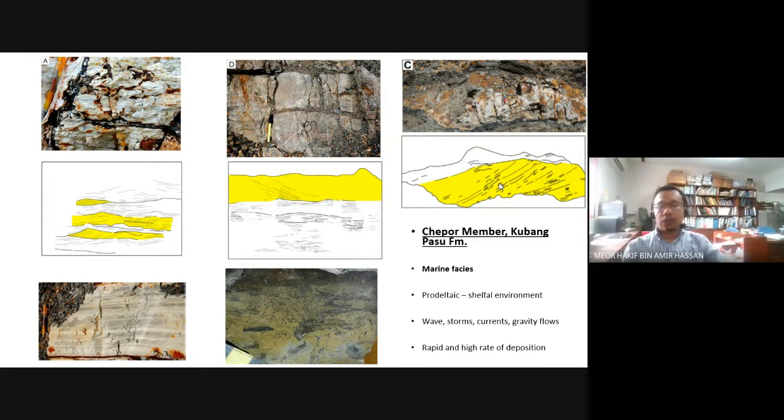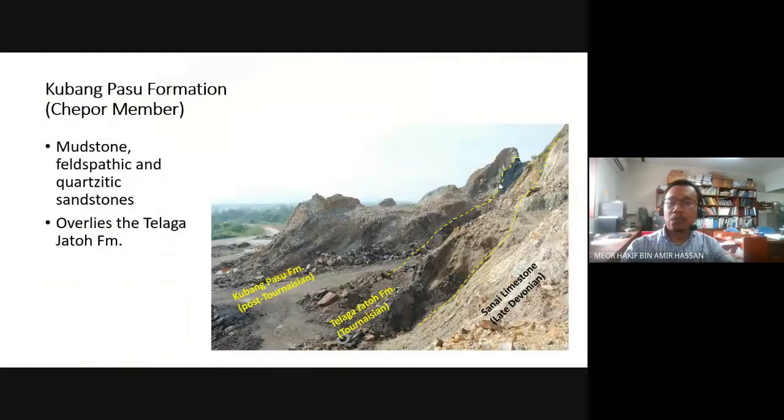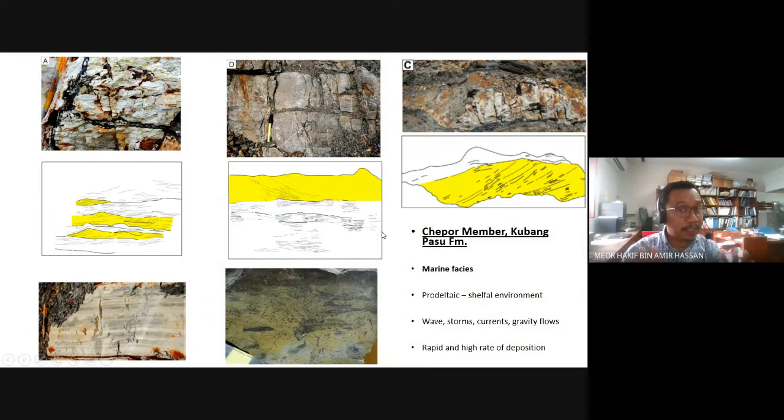Okay, so just a recap. Now we've looked at the Telaga Jato formation, Setul Limestone here, Devonian, going to Carboniferous, now sharply overlain by the clastic beds of the Kubang Pasu formation. So let's have a look at the sedimentology of the Kubang Pasu formation, Cepo member, the lowermost part of the Kubang Pasu formation.